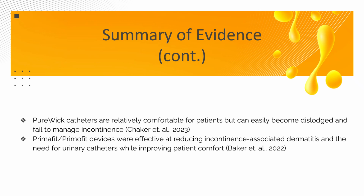There were some studies by Doty et al. and Kaiser et al. that concluded that incontinence-associated dermatitis can increase a patient's length of stay, and they're 5.7 times more likely to sustain a sacral pressure injury while hospitalized. The studies by Mugita et al. and Baker et al. found that external urinary devices have proven to be effective at reducing IAD and reducing the need for catheters and improving patient comfort. There are limited studies on the PrimaFit devices, but they were found to be effective at reducing incontinence-associated dermatitis and the need for urinary catheters as well.